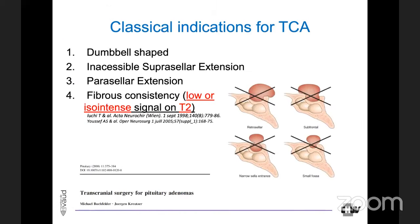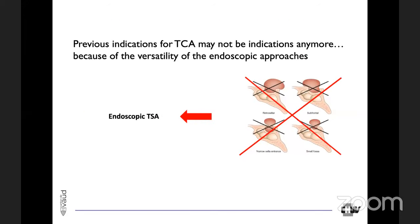Some of the classical indications of the transcranial approach were dumbbell-shaped tumor, inaccessible supracellar extension, the presence of large parasellar extension, or fibrous consistency. That is evident through the analysis of the signal on preoperative MRI, where the tumors appear with a hypo or iso-intense signal on T2-weighted images. However, I think nowadays all these kinds of tumors, previously considered an absolute indication for the transcranial approach, we can now approach with the transsphenoidal approach with the endoscope.